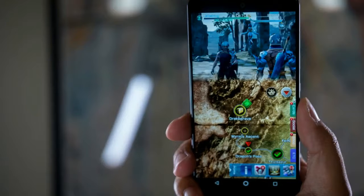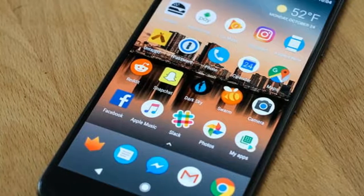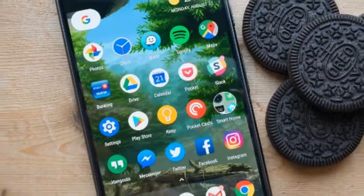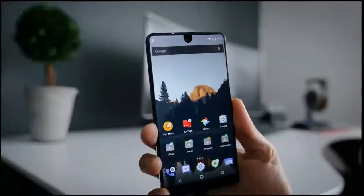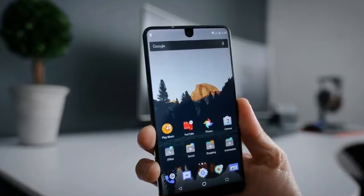If you didn't jump on the Oreo beta for the Essential Phone, you'll find a lot of new toys to play with, including picture-in-picture, Android's new emoji design, a dark theme for quick settings that changes based on your wallpaper, Google's autofill API for faster password entry, and way more than I have time to list here.